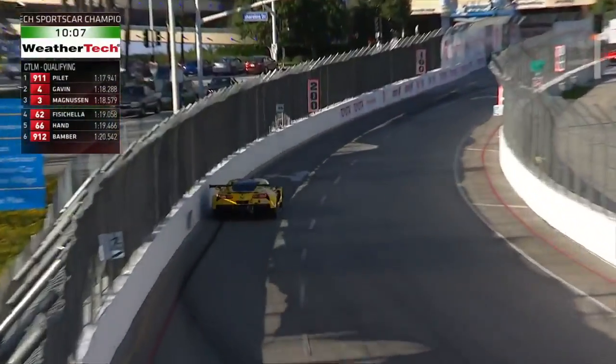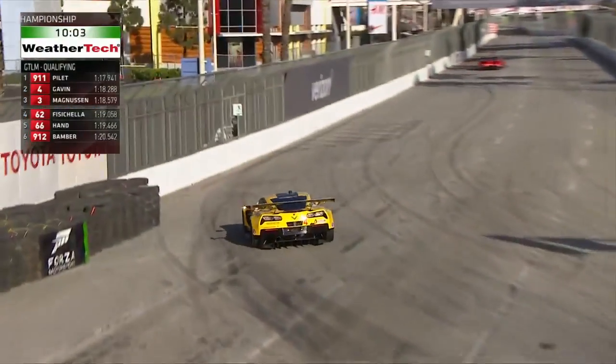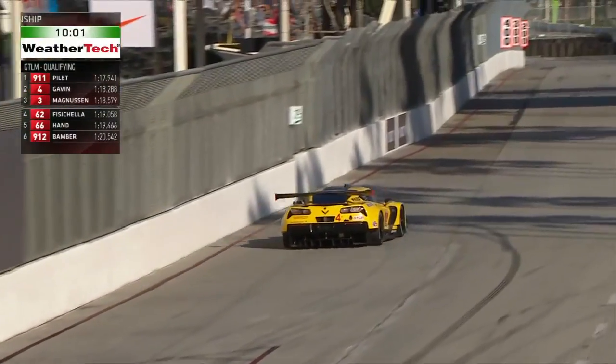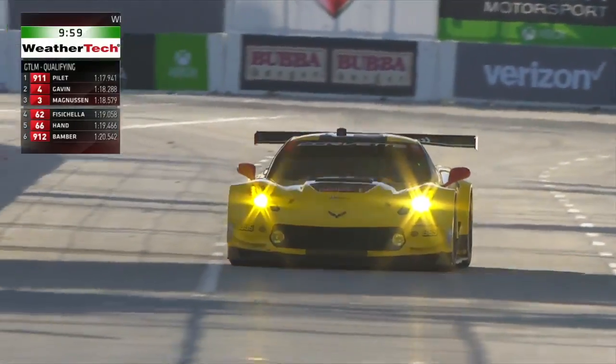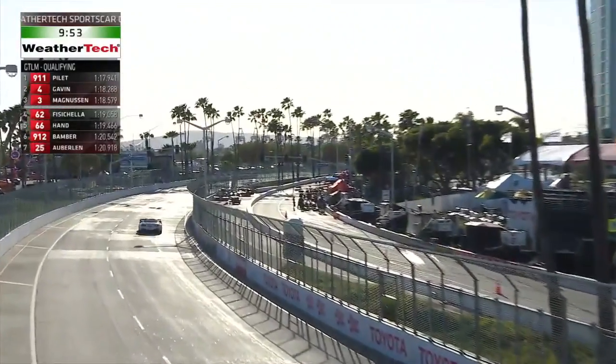As we have 10 minutes remaining in the session, a 1:17.941 for the number 911 of Patrick Pilet. And the fastest lap in qualifying, the qualifying lap record here, was set last year by Bill Oberlin in the BMW Z4 GTE.